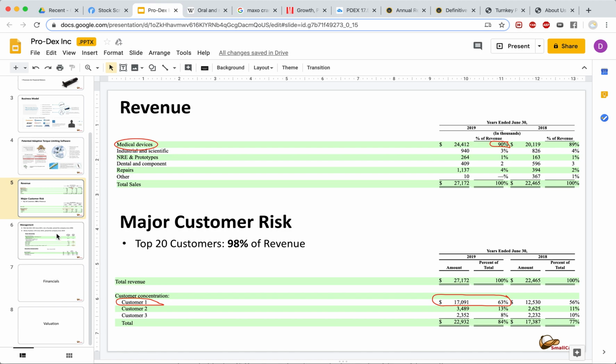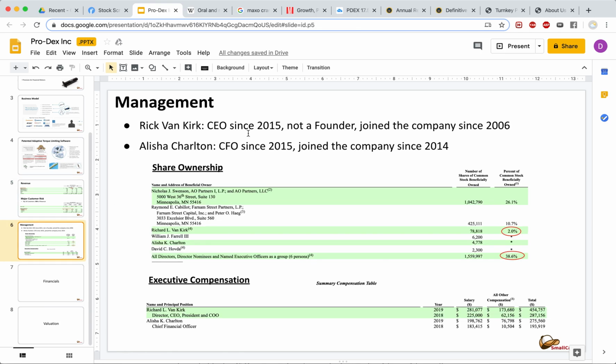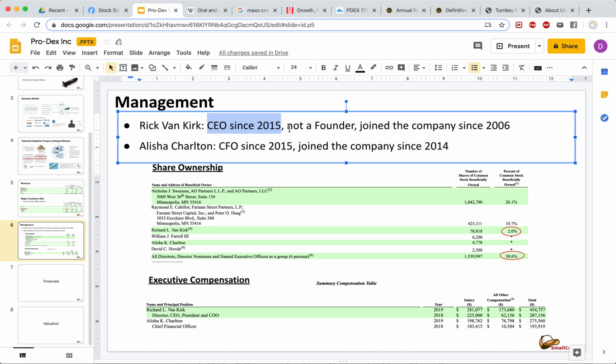Next, the management. The CEO is called Rick, and he has been CEO since 2015. Of course, he's not a founder because the company was founded in the 1970s. He joined the company in 2006.